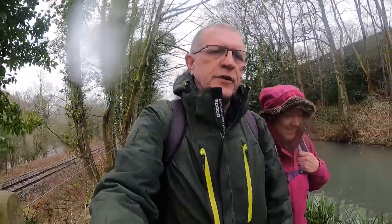Well, I think it's destined to stay wet for the remainder of the walk. As you can see, she don't want to get her hair wet, and the makeup's starting to run. Makeup artist is not with us today.